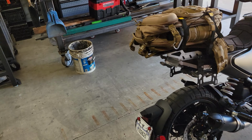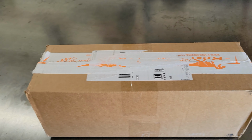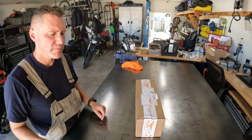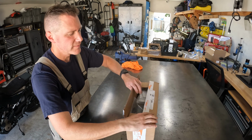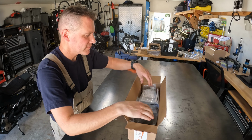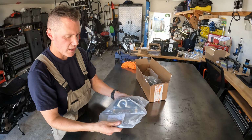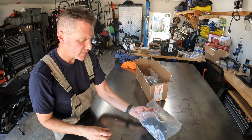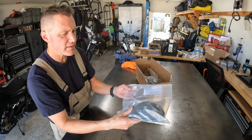However, today we also have another drop ship from T-Rex Racing. Let's open this up and see what we got. Sure, you guys can figure out what this is. So we got a, is that the clutch side? Yeah, that's the clutch side.